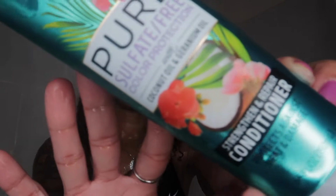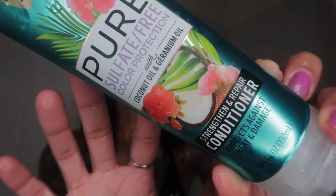So my hair feels a little dry, but it doesn't feel stripped. It doesn't give me that feeling of, oh my God, my hair is stripped, I need a protein treatment. It does feel a little kind of matted towards the back, but it's definitely not what I expected it to be. Now I'm going to go in with the conditioner.